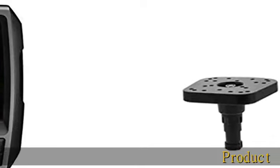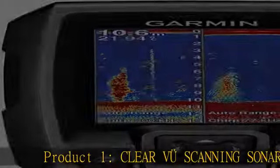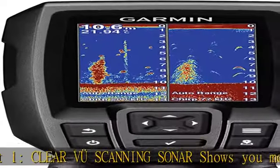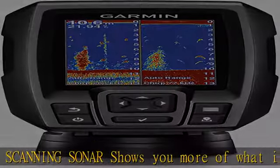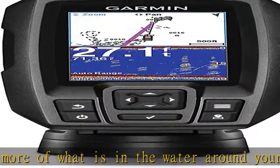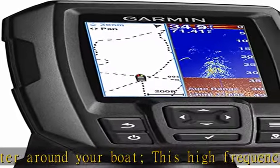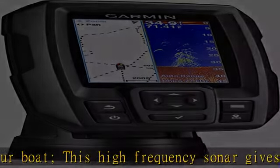Product 1. Clear VÜ scanning sonar shows you more of what is in the water around your boat. This high-frequency sonar gives near-photographic images with detailed representations of objects, structure, and fish. Product 1. The power of simple offers a keyed interface with dedicated buttons. The device is easy to use and easy to install.